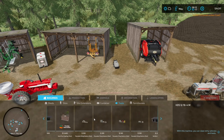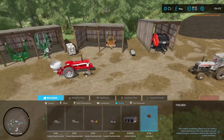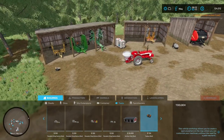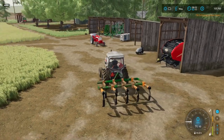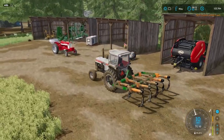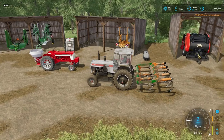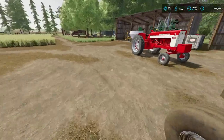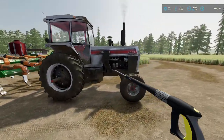I'm also going to purchase a toolbox. This will be something we can pick up anytime, put it near our machine or implements if they need repaired. Like our plow, it's struggling right now. So there you go. And wash our equipment finally. It's the first time this tractor's got a bath.